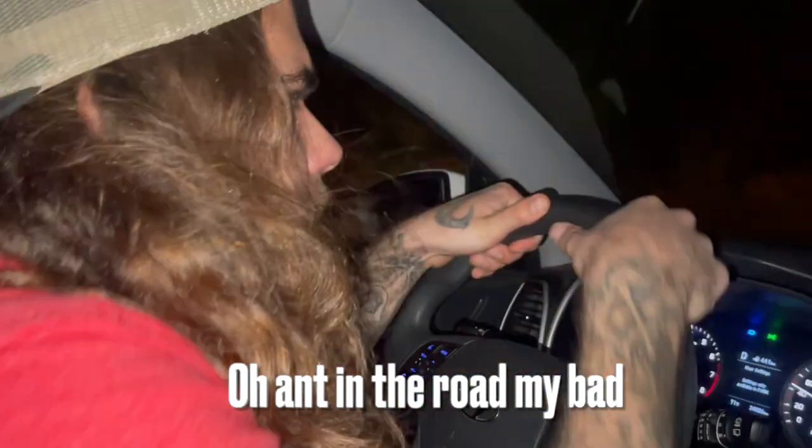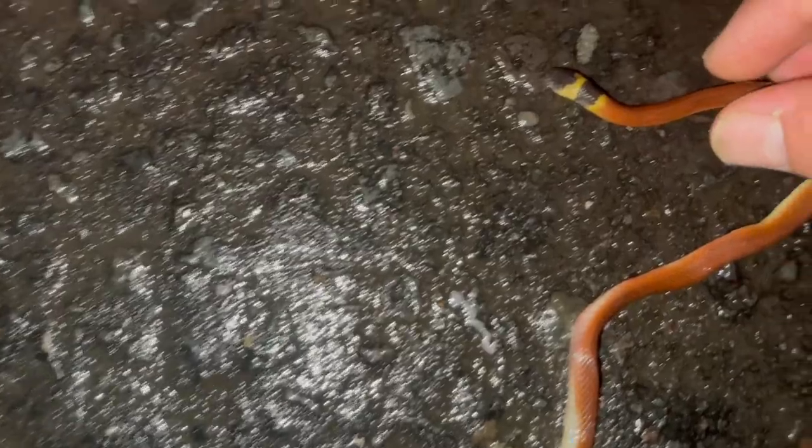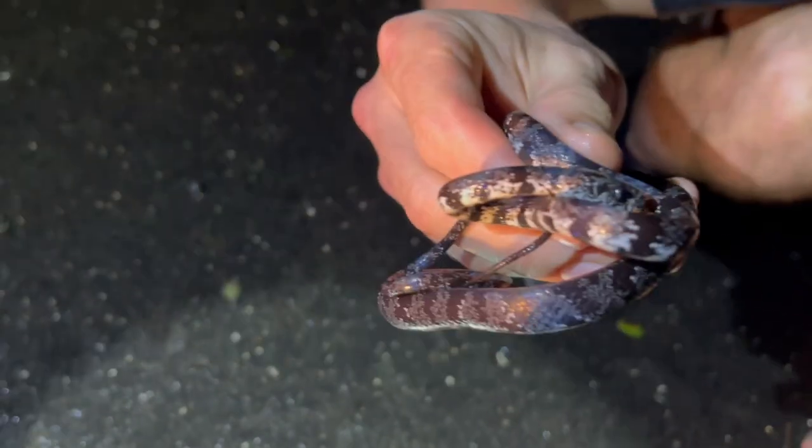Oh, ant in the road, my bad. Oh man, check this out. This is a little coffee snake. These things are beautiful. This guy sadly just got hit by a car. Look at him. RIP, brother. Hey, but look at this, Mike.